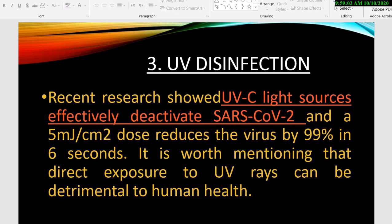Recent research showed ultraviolet C light sources effectively deactivate SARS-CoV-2, and a 5 mJ/cm2 dose reduces the virus by 99% in 6 seconds. It is worth mentioning that direct exposure to ultraviolet UV rays can be detrimental to human health.